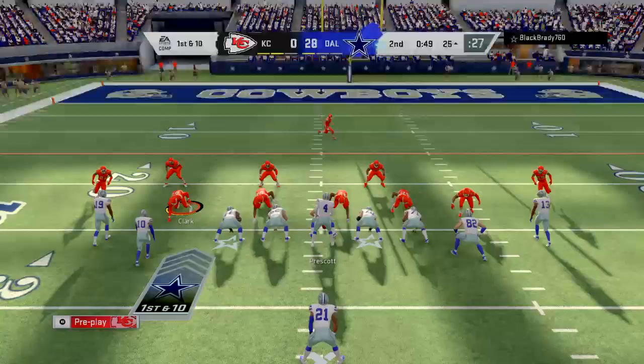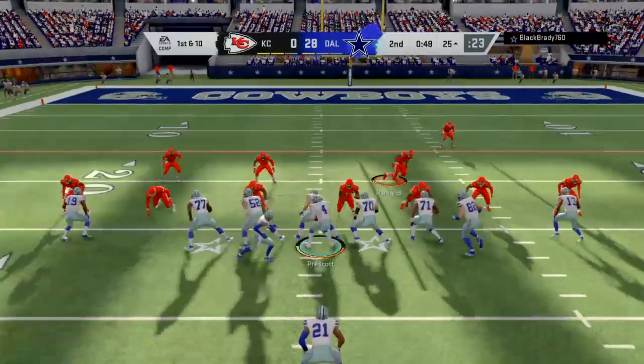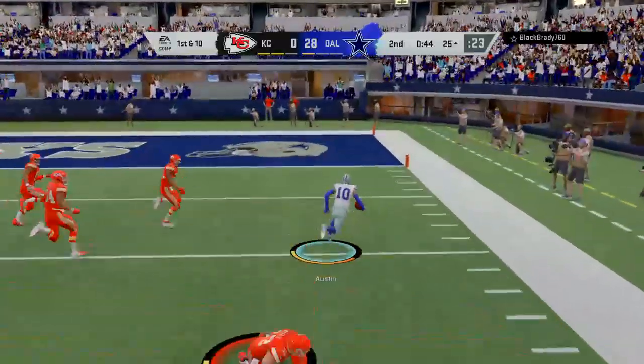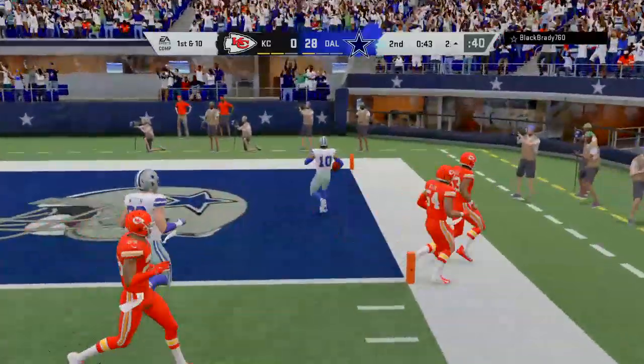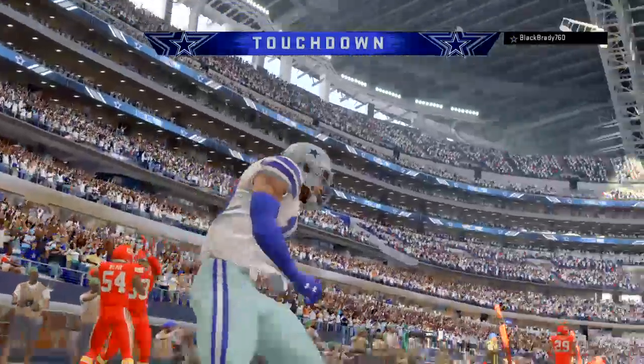Check, 59. Rabbit. Watch out. Now they get this to Austin. It's a jet sweep. He's got the first down inside the 10. And he'll take it into the end zone for a Cowboy touchdown.